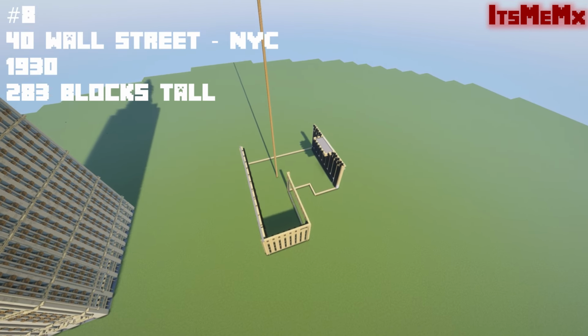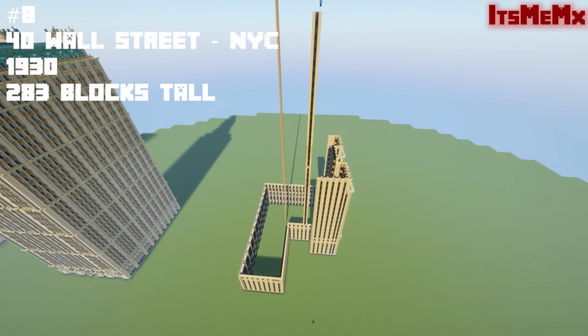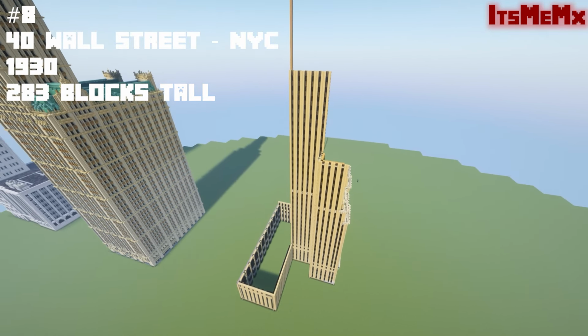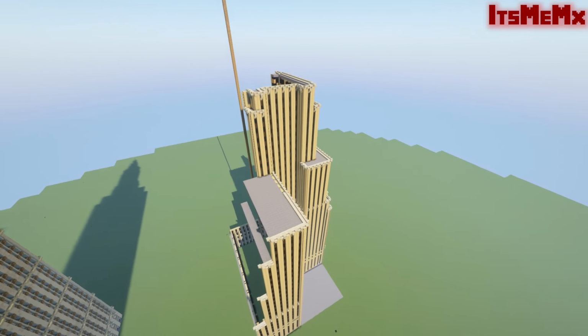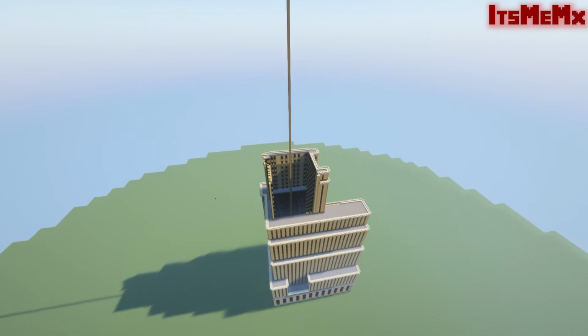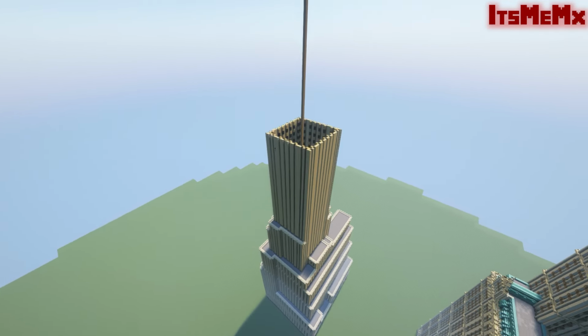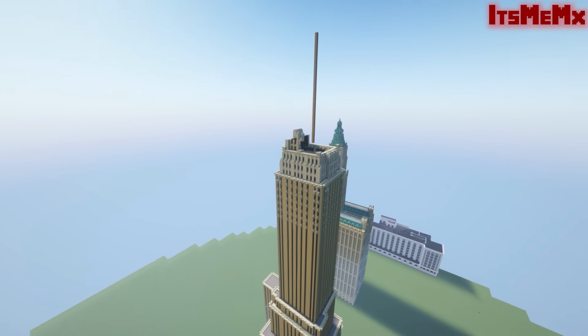Up next, we have 40 Wall Street in New York City again. And I'm not gonna lie to you, this was probably my least favorite building to make on the list, primarily just because it's a little boring. However, one interesting fact about it is that this building was actually competing for the world's tallest with the next building on this list, which took it by surprise at the end of its construction.